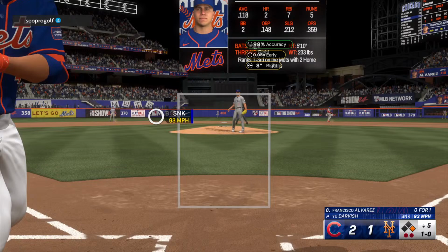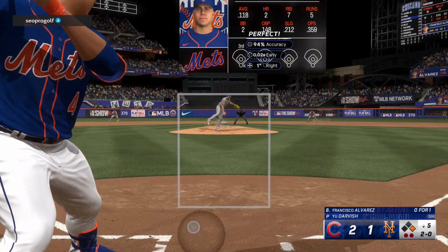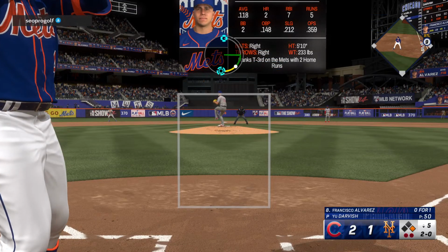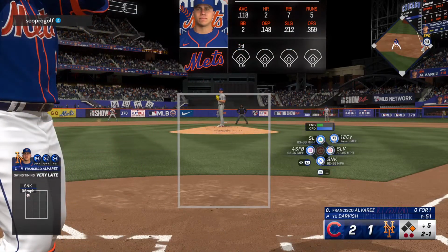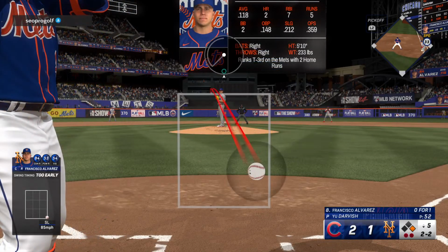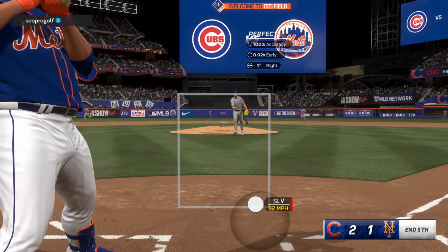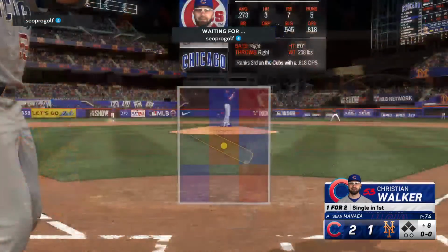Off the plate, ball 1. The Cubs up by a run. Last half of inning number 5. That's ball 2. Next offering is down low. Well, he looks more focused at the plate and working the count after that first at-bat strikeout. Swing, he went too far, and it's a strike. 2 balls, 2 strikes. 3. Got him looking, and that's the inning. Top 6, and now the first baseman, Christian Walker.